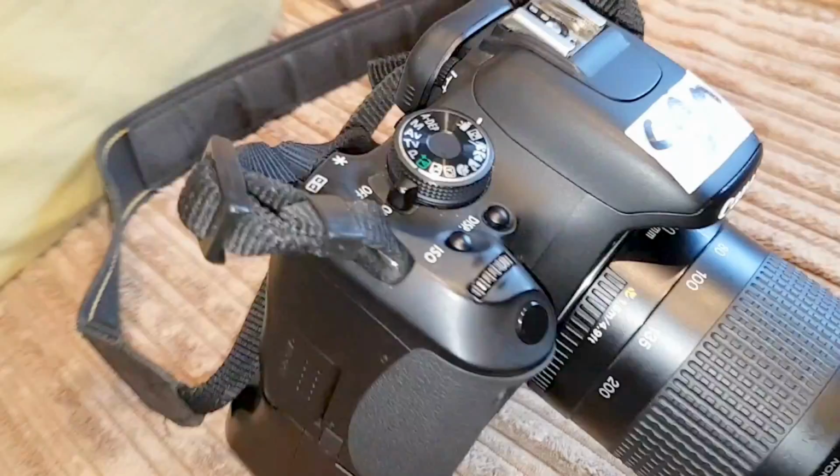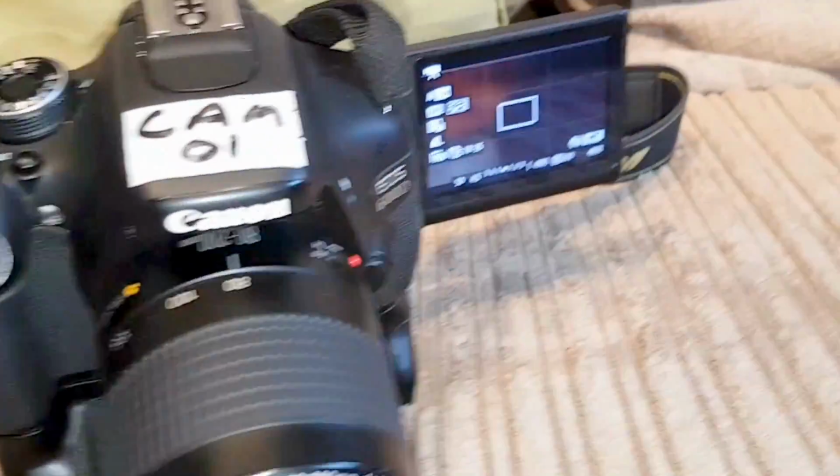So if we go right back to the roots, when I first decided to buy a camera, what did I get? I got a Canon 600D. That's this thing right here. If I just take this off, there you go. That's your bare bones camera. That cost me £200 second hand. And I bought a lens. This lens cost me £40. So we're at £240 for the camera.